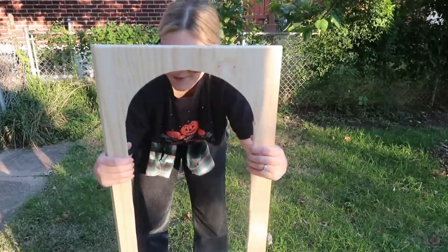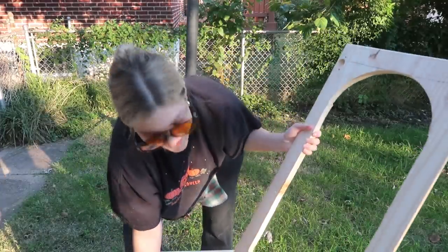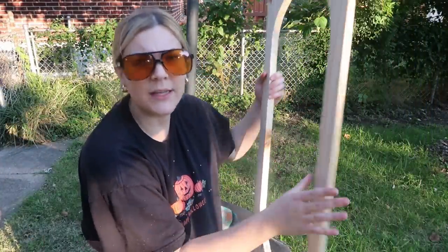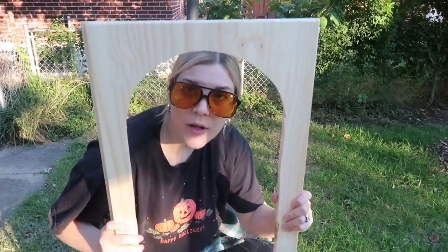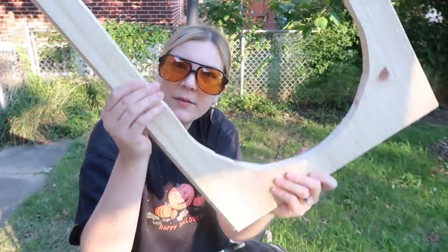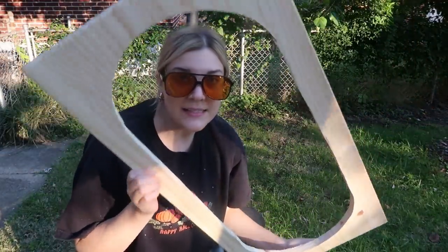Here is my door. Is it perfect? No, but that's why I bought sanding blocks so that I can sand this down and hopefully even it a little bit. I think overall the arches look pretty good. I think it just needs to be touched up in a few areas where it's not super straight, but nothing a sander cannot fix. I just have to do it 3 more times now.